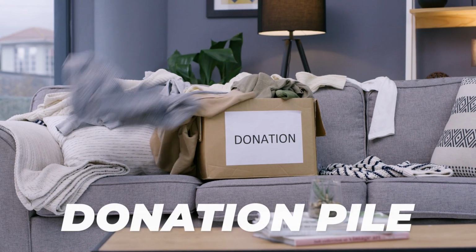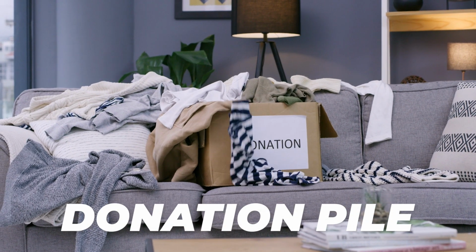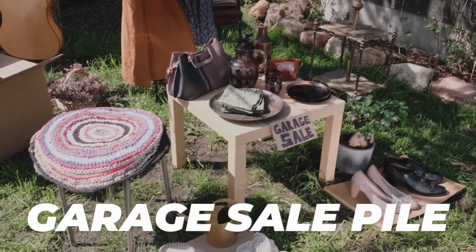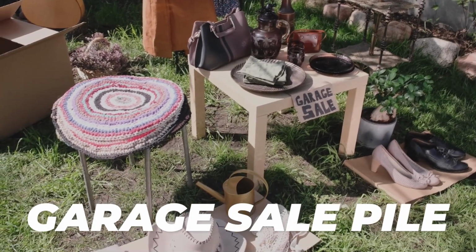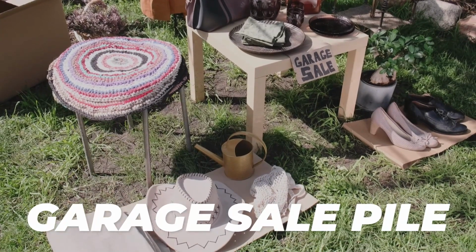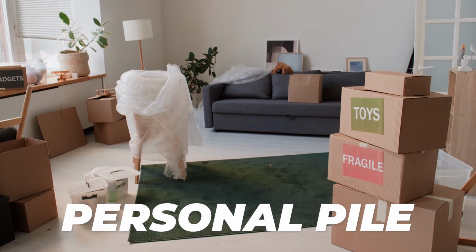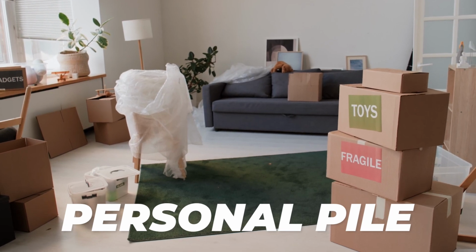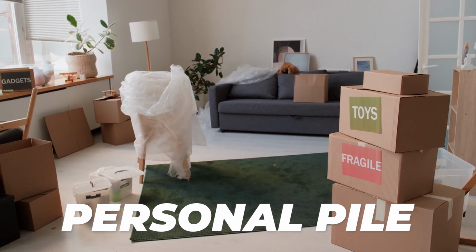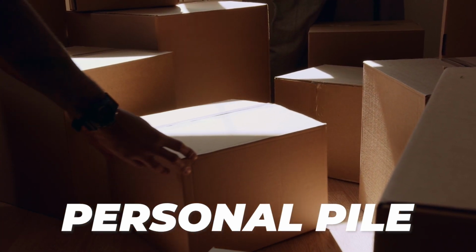The second pile is your donation pile. Things that you want to donate, you're going to put in this pile. The third pile is your garage sale pile. There are certain things that you don't really want to donate, but you intend to sell in a garage sale. So you're going to have that pile for that. And the fourth pile is going to be your personal pile. This is where you're going to put all the things that you depersonalize from the house and put in one central location. Now, typically these piles end up being in the garage, where they're out of the way from the actual home. Now, that's just getting started.